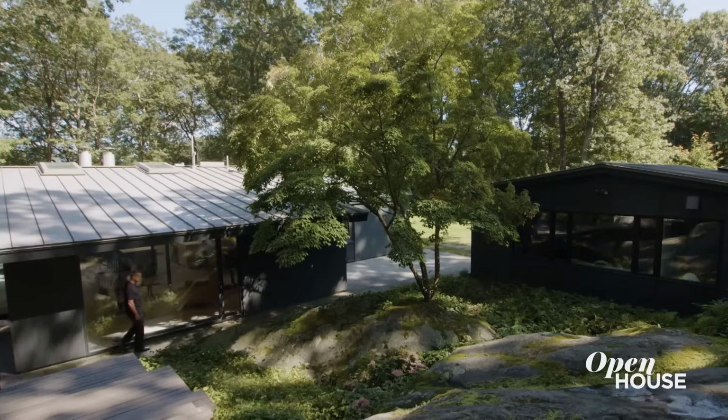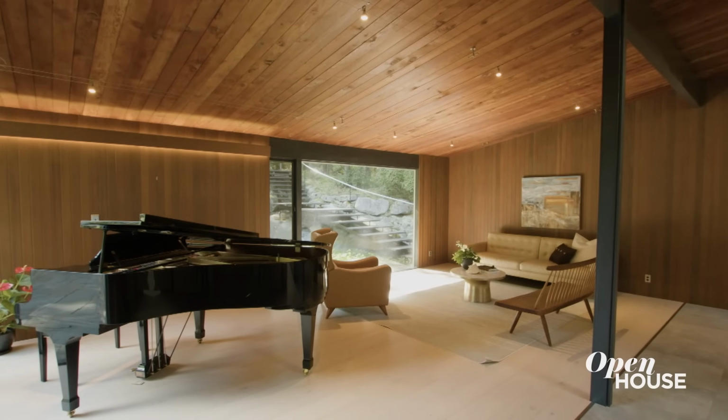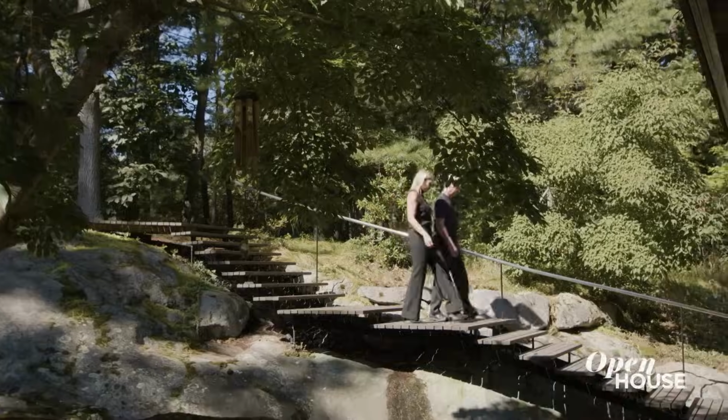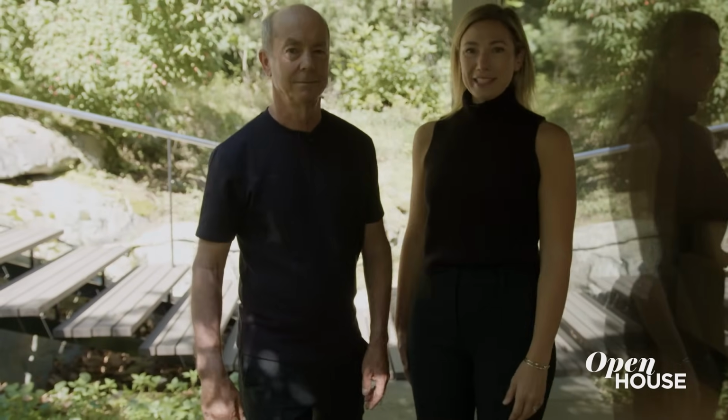Hi, my name is Colin Flavin. And I'm Heather Souza, principals of Flavin Architects. Welcome to the Wales House. The Wales House is a 1958 modernist house designed by Henry Hoover and Walter Hill. And we were tasked with transforming this mid-century house for a young modern family. Since there's a lot to see here, I'm going to show you around the outside. And I'll take you in.